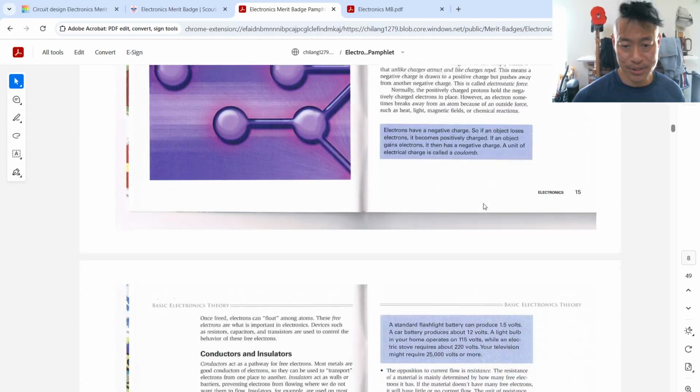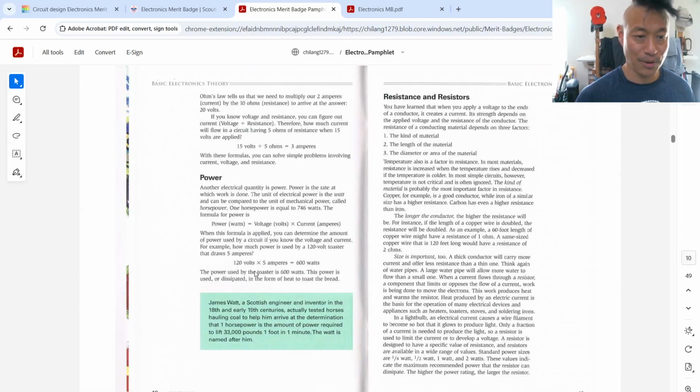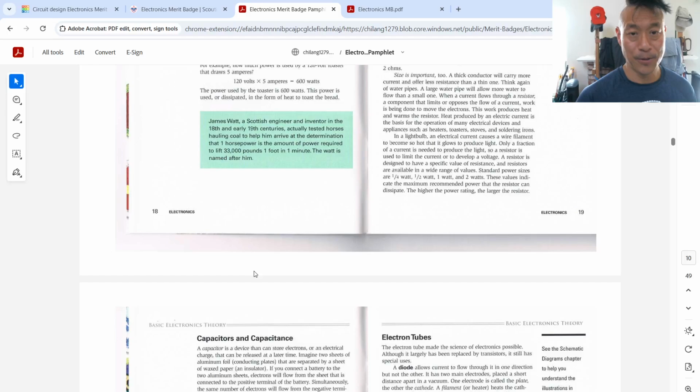So basic electronics theory, I will cover that today. We'll cover what a conductor, insulator, current, voltage, and resistance are, and Ohm's law as well today. So let us get started.